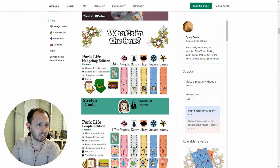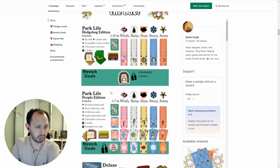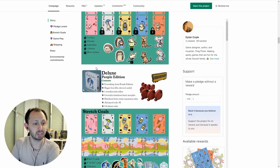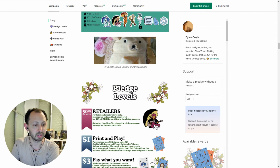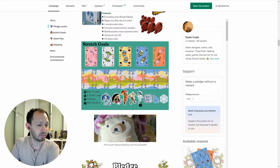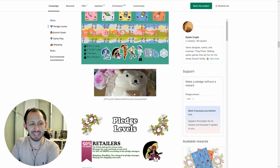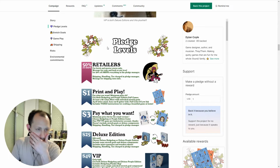Wait. Hedgehog Edition, People Edition. These are non-deluxe. Okay, then we have deluxe, which is a box, and another box. Okay. That's great. And then we have the VIP, which is both deluxe editions and this plushie. I think this could have had another graphic because I might completely miss it.